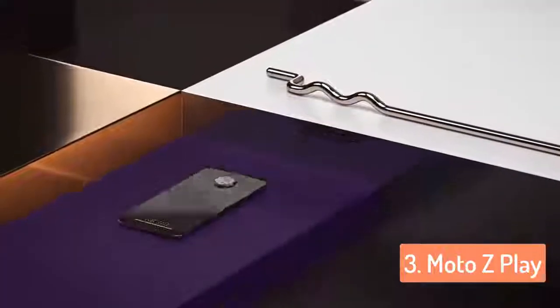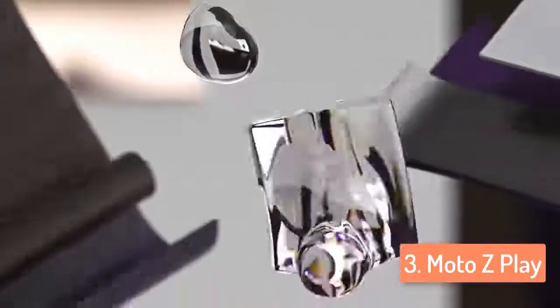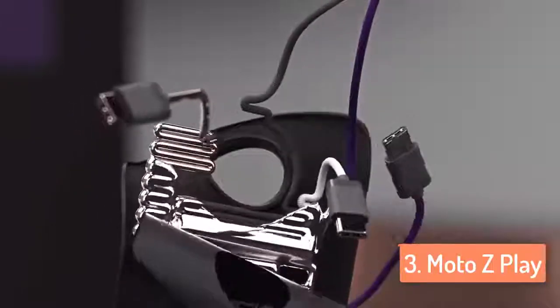As for the camera, Motorola was generous enough to place a 16 megapixel sensor on the back of the phone and a 5 megapixel front-facing camera with a wide-angle lens. So if you're a selfie lover, you will love this phone.